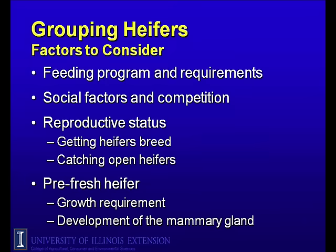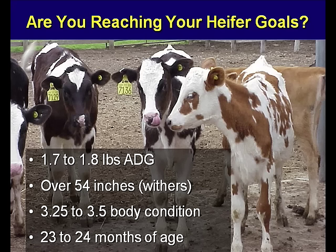And then, of course, we want to certainly be concerned about our pre-fresh heifer group, make sure that we have proper nutrient requirements based on that as well. So that's the point I want to comment on briefly on the group housing or the grouping. I want to get now into talking about what's your management on the dairy farm.